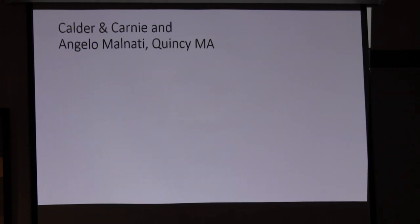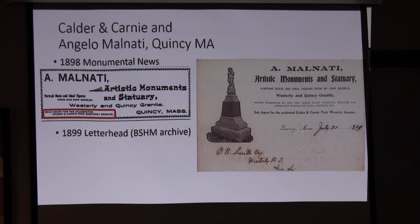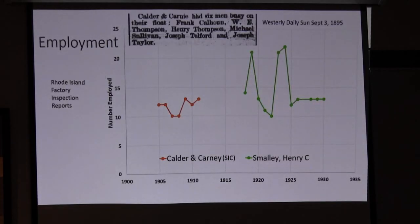Now, Calder and Kearney Granite Works was a quarry and didn't cut or carve monuments, so perhaps it's not surprising that for a couple of years they had a business relationship with a monument dealer in Quincy, Massachusetts, Malnati, who advertised that he was, quote, the sole agent for the celebrated Calder and Kearney Pink Westerly Granite. This 1899 letter to Orlando Smith Jr. in the museum's collection also shows Malnati's description as the sole agent for the celebrated Calder and Kearney Pink Granite. But in 1899, Malnati purchased a quarry in East Lyme, Connecticut, and starts selling his own golden pink granite, though advertisements continued in the Reporter until 1900.